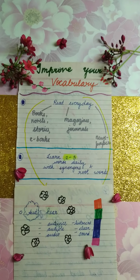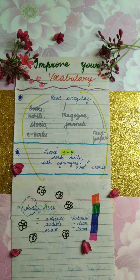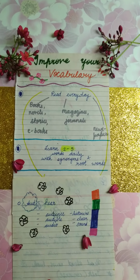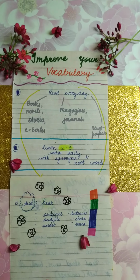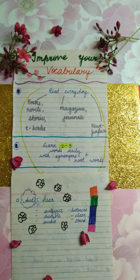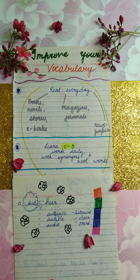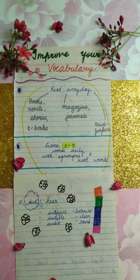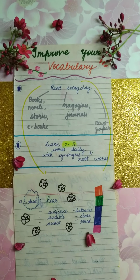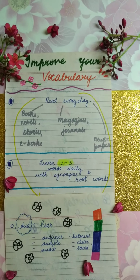Now, let me tell you what root words are. Root words are the words which don't have any prefix or suffix. Let's take an example. The root word I've taken here is aud, A-U-D. It means hear. The words that have been made with the word aud are audible, audience, and audio. For example, in that particular notebook, you have written the word aud. Write audience, audible, and audio with that. And write their synonyms. For audience, the synonym is listener. For audible, it's clear. And for audio, it's sound.